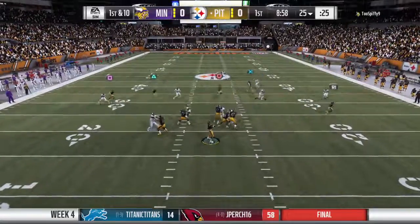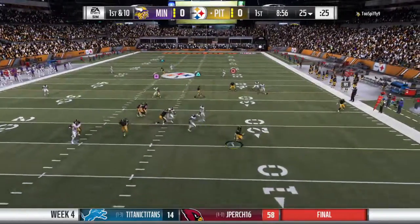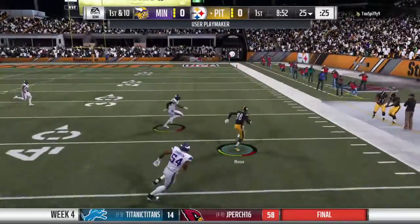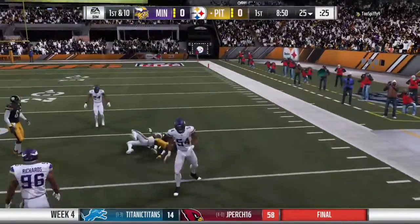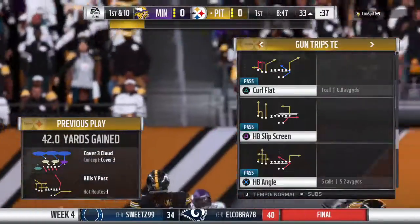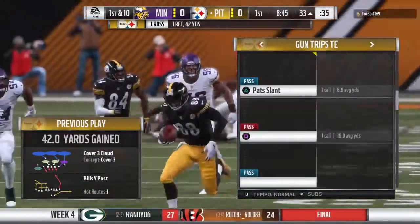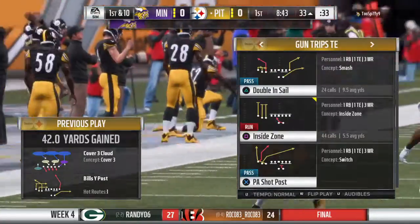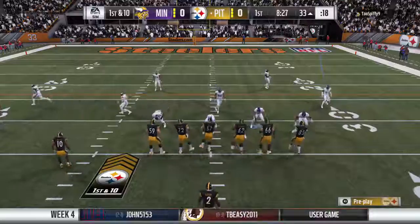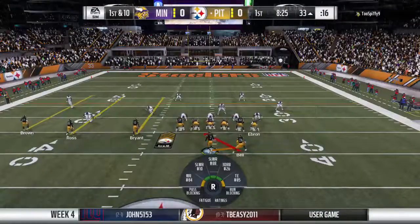Here comes a first down throw from Rudolph. Escaping the pressure right. That's complete to John Ross. And they finally get him, but not before he reaches the 33-yard line. A huge play there right off the bat. 42 yards. So the big play changes the complexion of things. Here's first and 10 just outside the 30.